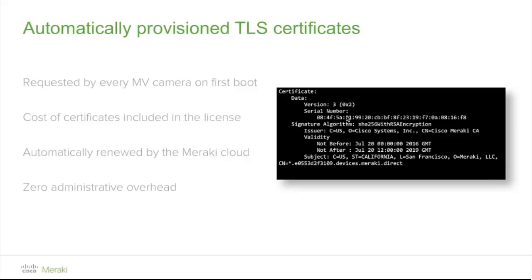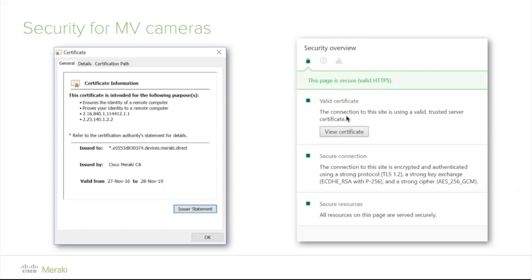And when that certificate expires and needs to be renewed, that's automatically included, managed by the Meraki dashboard, and there is zero administrative overhead. So you have a unique per camera, globally verified certificate that is trusted by all browsers as it has a full trust chain. And so when you go look at it, and you go look at the details, you end up with this much more pleasing page. We've got all the green on the right-hand side, valid certificate. This has strong protocols, and it's implemented correctly.